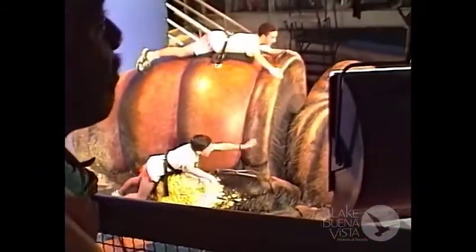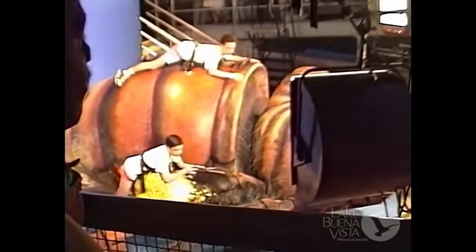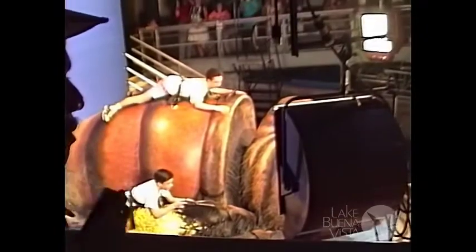Keep it up, guys! Keep it up! Oh, wait, cut. Can we set up one more take? Great. You know, guys, the action was good. Mom, take a picture. Keep it up, guys!